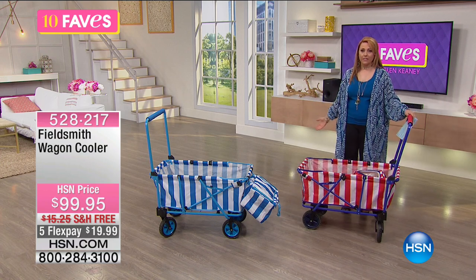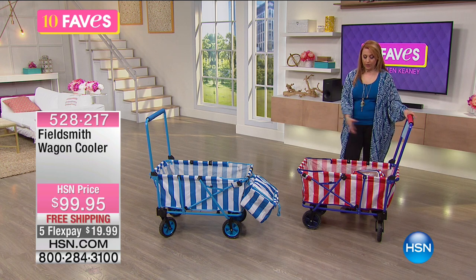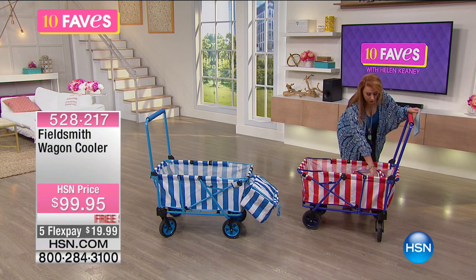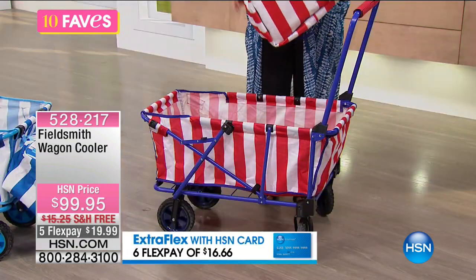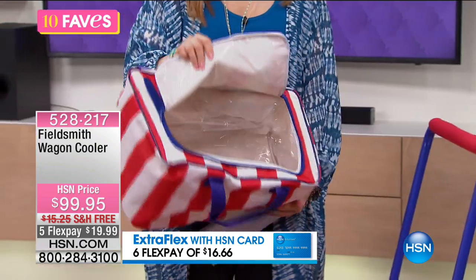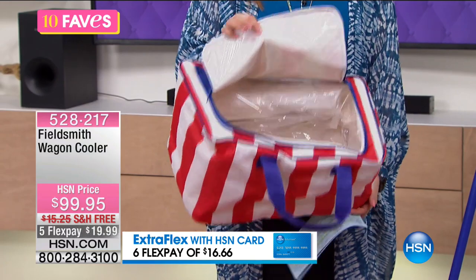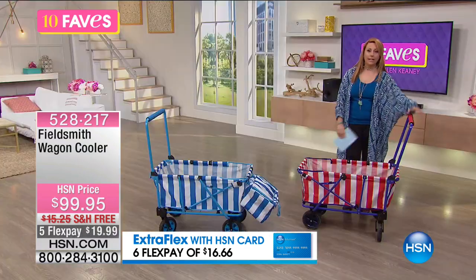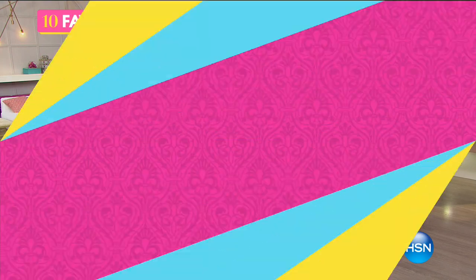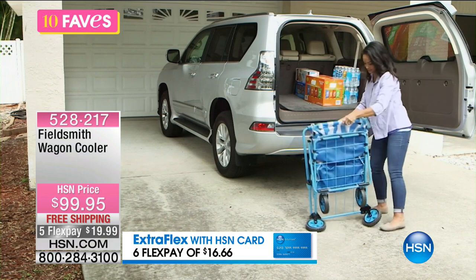Really great. I mean, everything from going to the laundromat to the farmer's market to the grocery store. But the way it folds up, and it also includes this really large size cooler where, when you're going to spend the day at the beach, you want to put in your drinks, your ice, your sandwiches, your salads, everything. And then you've got it in this big wagon so you don't have to say, okay, who's carrying the chair? Who's carrying all the towels? Who's carrying the snacks? It's just you pop it in and look how easy it opens up.